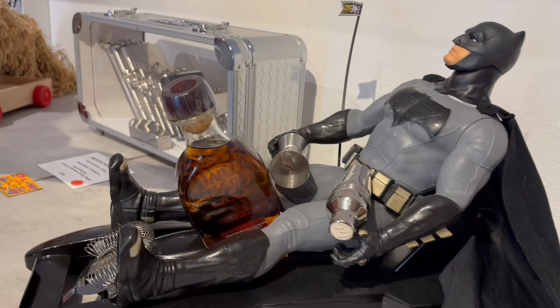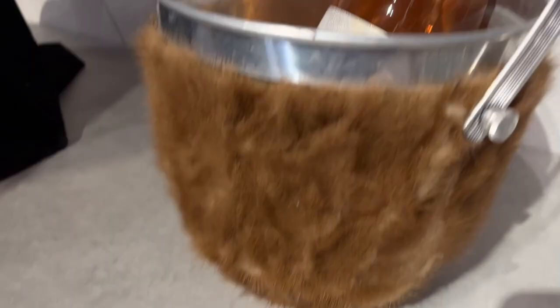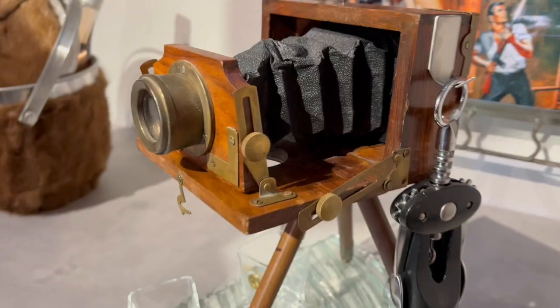Batman's bringing the bourbon. This is my mink ice bucket. Interesting backstory. Merritt Oppenheim, a friend of Picasso's, did this cup, saucer, and teaspoon, which is now at MoMA, called Object. So my mink ice bucket is Ice Object. That's fun. Tell me about this piece with the camera.